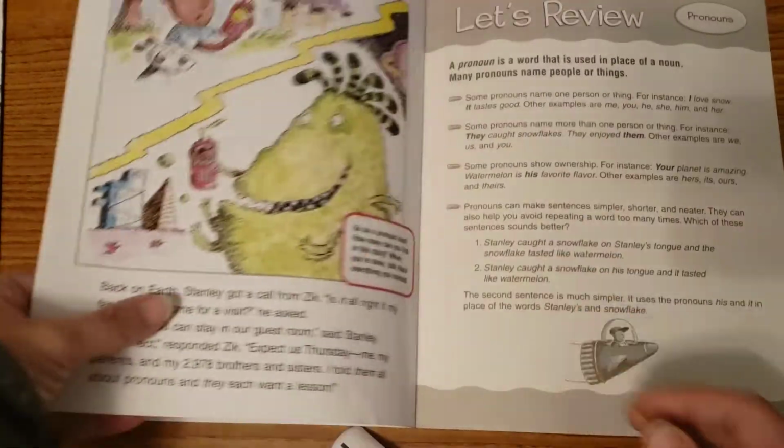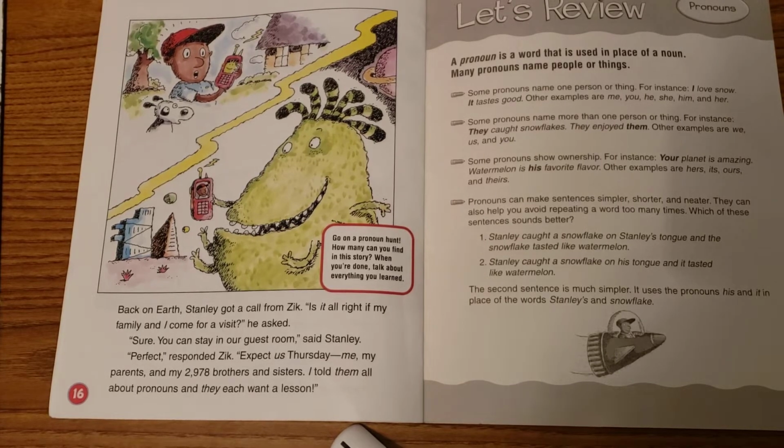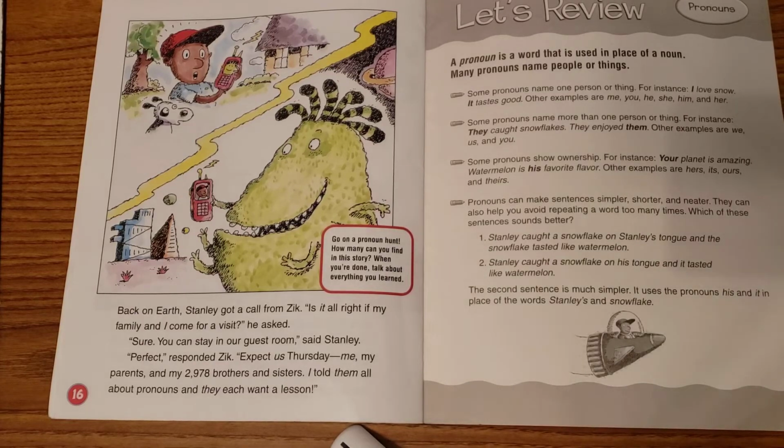Back on Earth, Stanley got a call from Zik. "Is it all right if my family and I come for a visit?" he asked. "Sure, you can stay in our guest room," said Stanley. "Perfect," responded Zik. "Expect us Thursday. Me, my parents, and my 2,978 brothers and sisters. I told them all about pronouns, and they each want a lesson." Uh-oh. I don't think Stanley was expecting that answer.